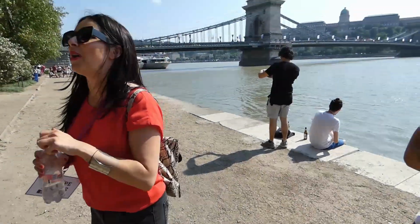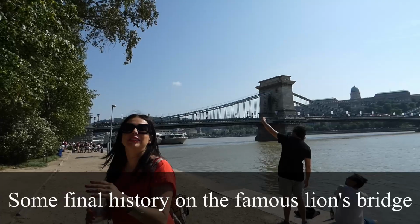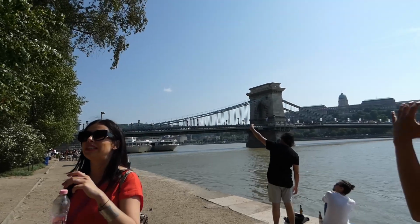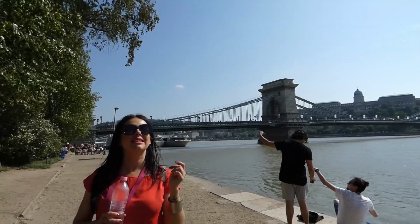The bridge was the first permanent bridge built in the city. They built it during the 19th century, and before this bridge there was only a wooden bridge over here, and they could use it only in the summertime.